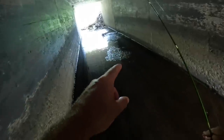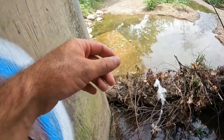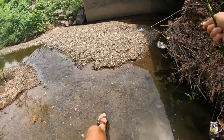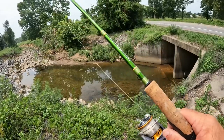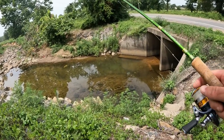Okay, I'm actually gonna go back this way and approach it from the other side, because this tunnel is leading out to the deeper spot on that. And I will definitely spook them. So we're gonna go through this other tunnel. Actually, we're gonna go up on the road. Forget that, we're gonna go up on the road. This fishing spot looked way cooler from down there, but there is a ton of fish. And we're up here, so we're not gonna spook them.